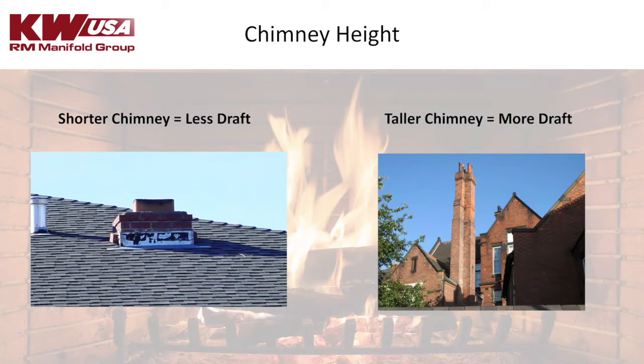So if it's too short, you can extend the height of the chimney, or you can install a mechanical draft system like a draft inducer. If it's too tall, you can attempt to reduce the height of the chimney, which is expensive. You can attempt to insulate the chimney if you can, or to decrease draft, you can use a barometric damper to reduce overdrafting, which is often the easiest, cheapest solution. And I'll talk a little bit more about that in a few slides.